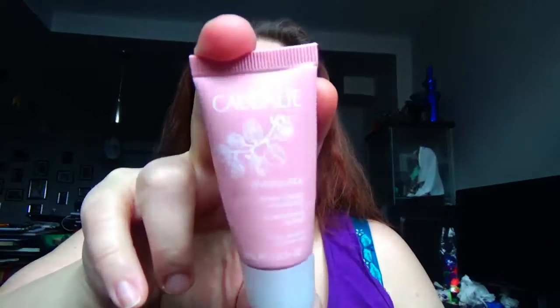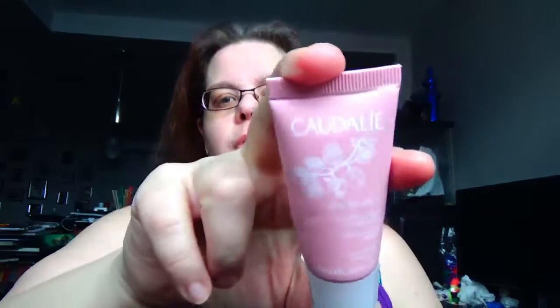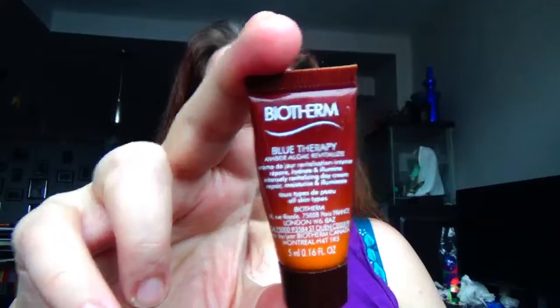Alrighty, so you saw those clips. Now we're going to talk about next week's review. So we're going to do the moisturizers that I have gotten. This one here was the last one I've been using. I was going to say how I was feeling about it, but I'm going to keep it to myself for a moment. Then we have the Biotherm.